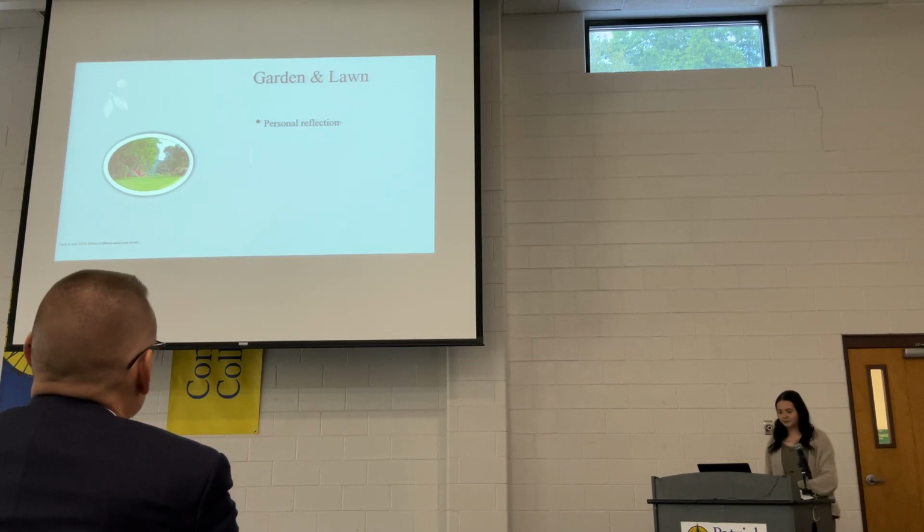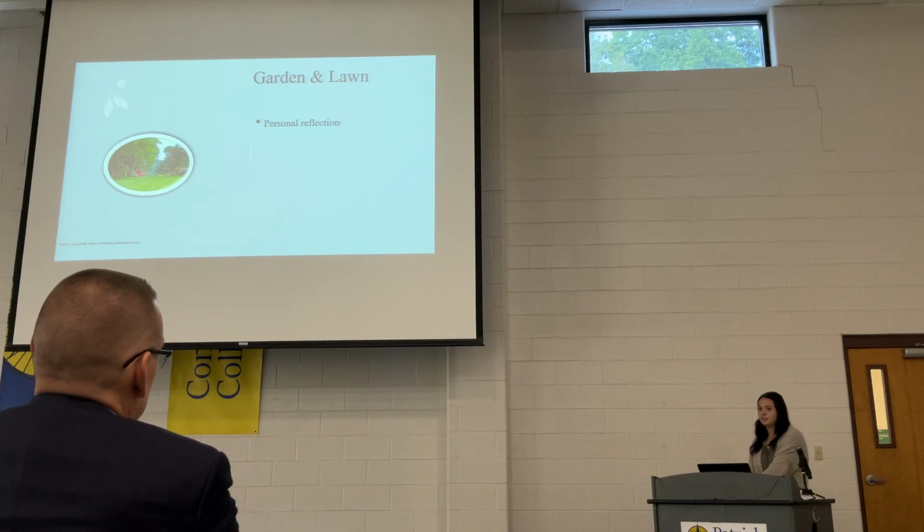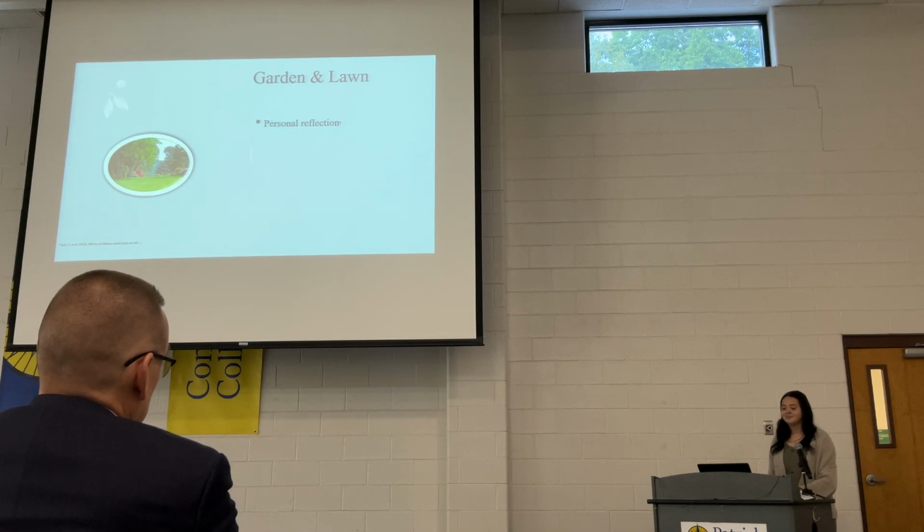So, garden and lawn. Not only do plants give off a nice aura and sense of beauty, and have important roles in one's personal life, but they also can contribute to the community and the way you feel about your house and stuff like that.